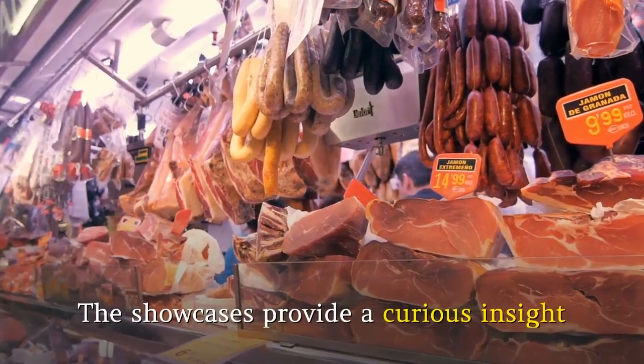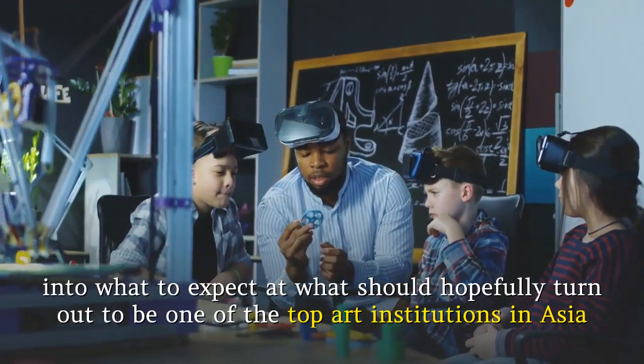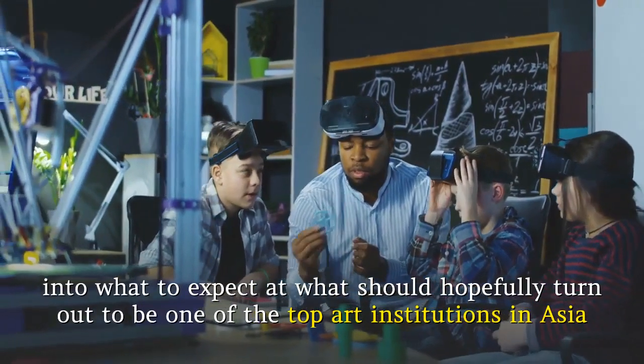The showcases provide a curious insight into what to expect at what should hopefully turn out to be one of the top art institutions in Asia.